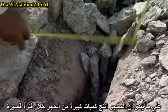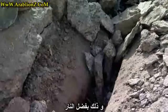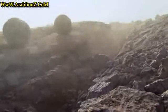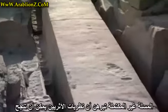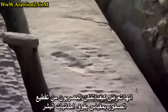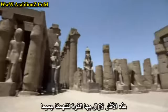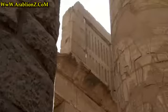It's therefore likely that the way to quarry such large amounts of rock in such a short amount of time would be with the aid of fire. One of the main mysteries of the ancient Egyptian techniques solved by this operation today. The unfinished obelisk offered the clues. Then experimental archaeology showed that the theory could work. It explains how the Egyptians could quarry stone on a scale that was almost superhuman. We discovered exactly how they did cut an obelisk. These great monuments still have the power to inspire awe. They were built thousands of years ago without any of our modern technology, and we're just beginning to understand how.